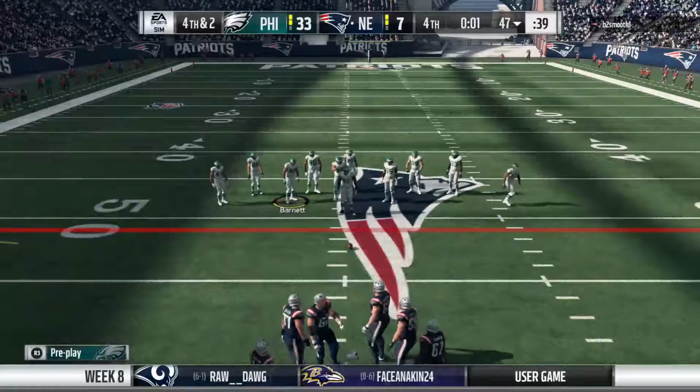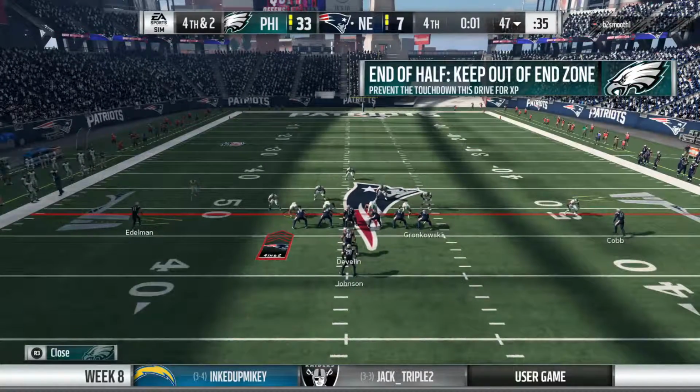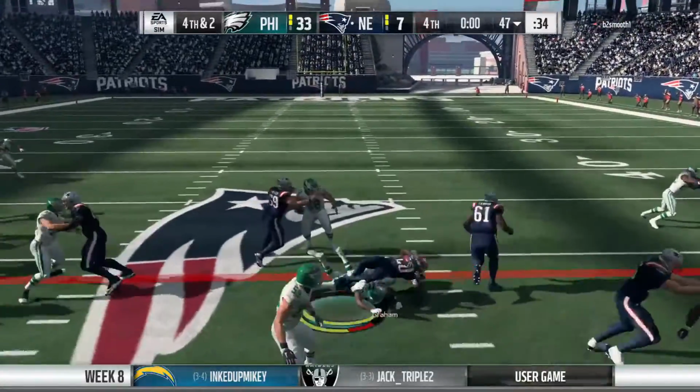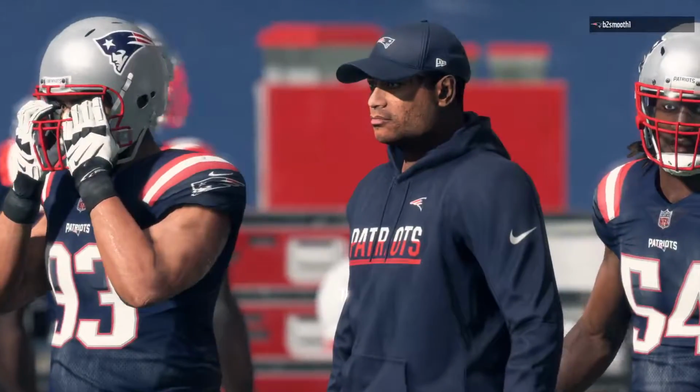And they're indeed going to go for it here on fourth down. So trailing here in the last quarter, let's see how this plays out. Here we go with Johnson. And he is not going anywhere. They stop him for no gain.